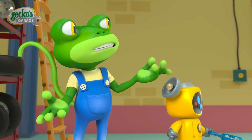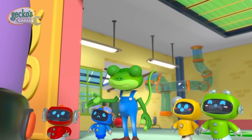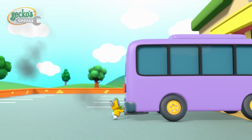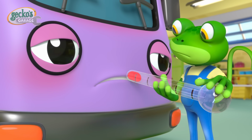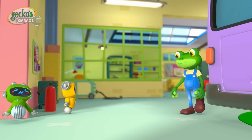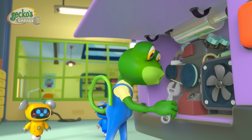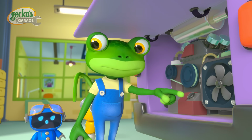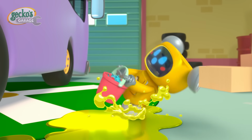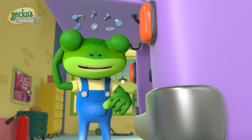What on earth was that noise? Bobby the Bus, you don't look well at all. Come on, let's take a look at you. Oh dear, Bobby's not well at all. Let's see if we can work out what's wrong. Maybe your radiator needs water. Go, go, mechanicals! Ow! No, that's not it.